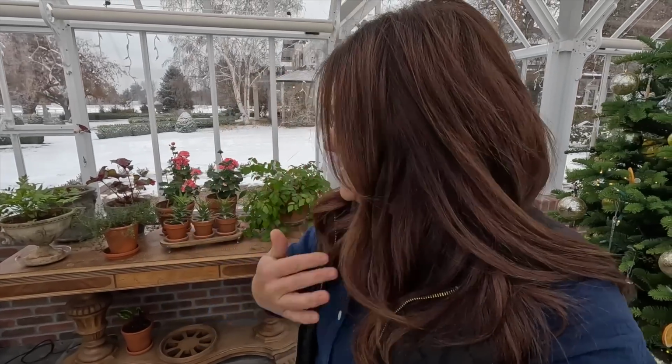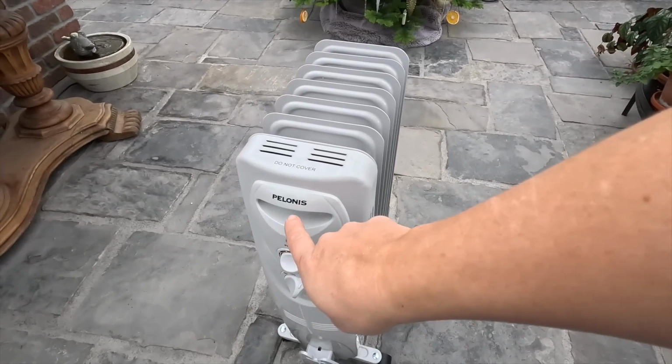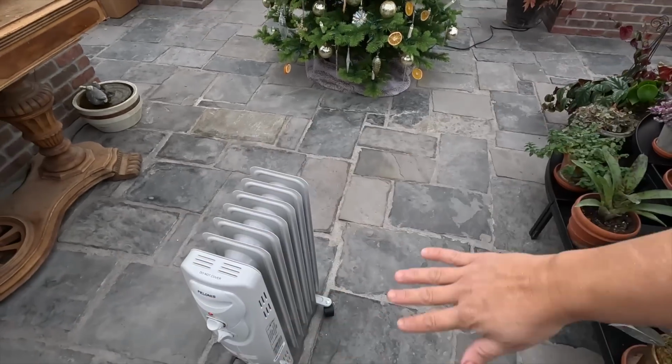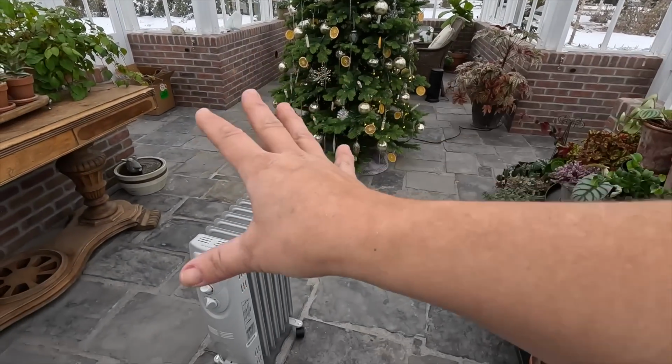Does that make sense? I have no experience with these. It's like a radiant heater, and it just puts off the nicest amount of low, gentle heat. It doesn't blow everywhere like the little floor heaters do. It doesn't make a whole bunch of noise either. Anyway, we picked this up at Polonis. You can feel the heat right here, and it just kind of fills this area on this side since the mini split is over there. It gives a little bit more heat off here.